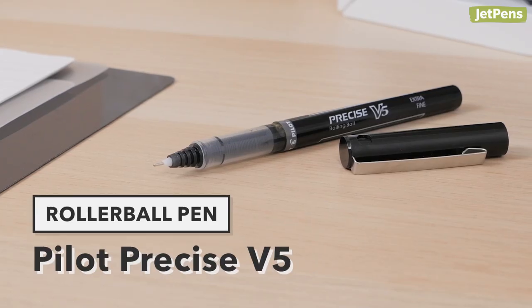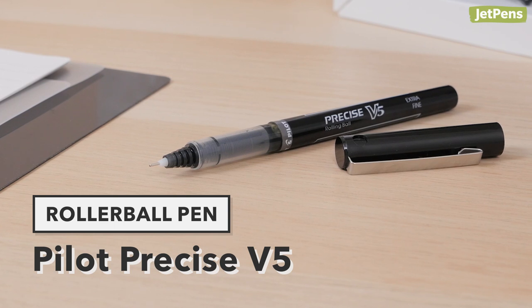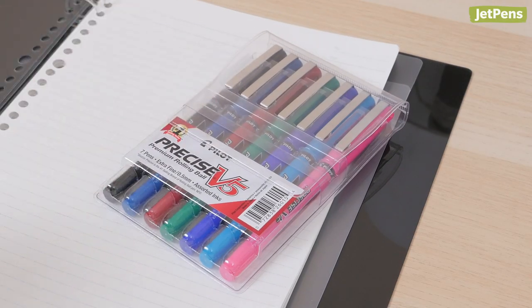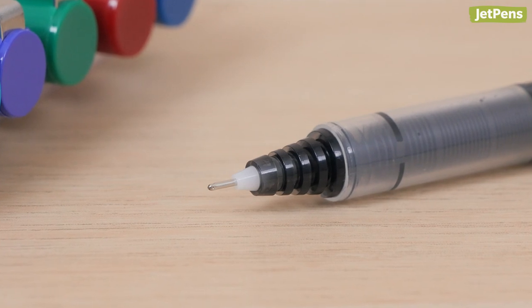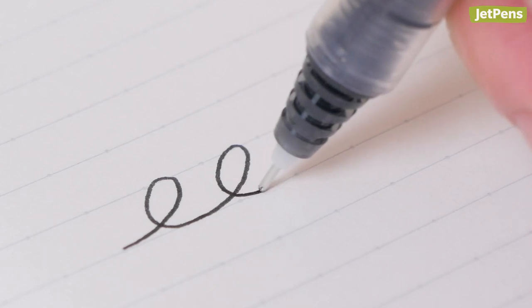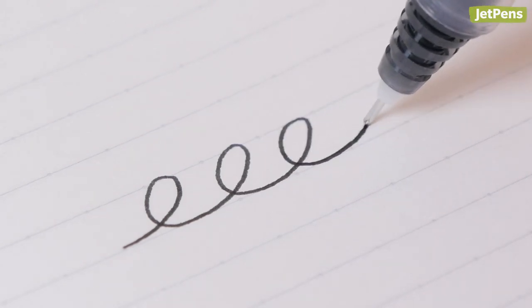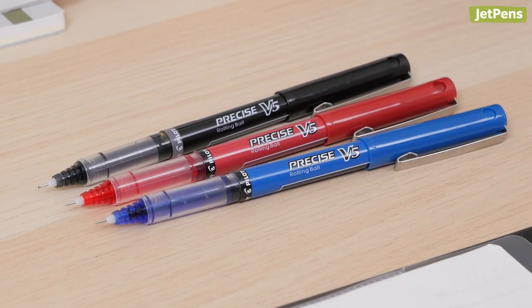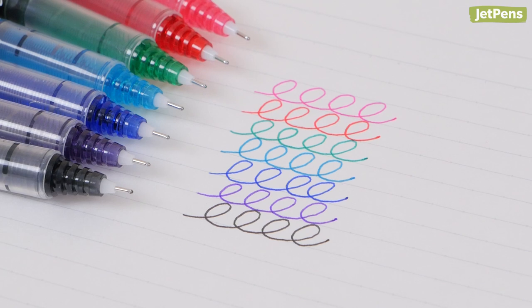At first glance, the Precise V5 looks like a typical fine-tip marker, especially when it's in a set like this. Actually, it's a high-quality rollerball pen. It requires very little pressure to write with, and its ink flows without scratching or generating feedback. Plus, the Precise V5 isn't limited to just basic black, red, and blue. It offers a range of both fun and practical colors.